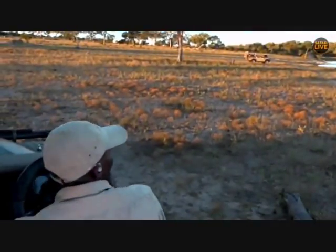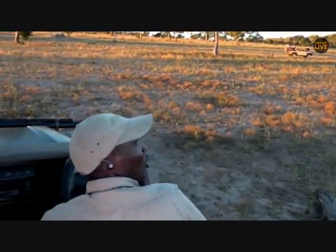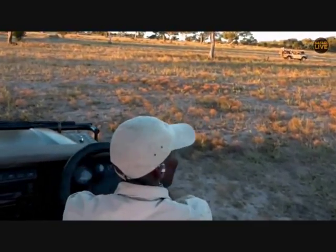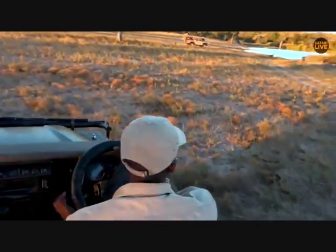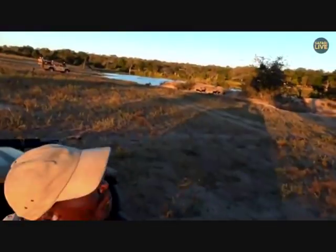Let's just get closer and find out what it is. Is it a standoff between them and the hippo, or what could be happening there? Let's see. There's definitely something going on there. Either there's a hippo in the water or a croc. What do you think, VM?